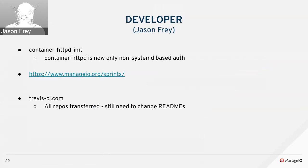And last, on the Travis side, some of our repos were still using travis-ci.org. All the repos have now been transferred to travis-ci.com. So the only thing left, I think, is we have to go in and clean up some of the readmes in the various repos to point to travis-ci.com. But if you go to .org, it should give you a little page that says it has been migrated to .com. And that's it for me.